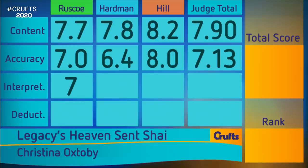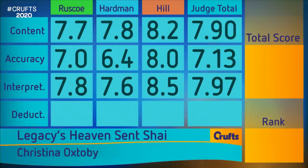So each judge will have their own ideas, although they're judging to the rules. Possibly a little bit too low to be a lead, I think. We'll have to wait and see what the average is.